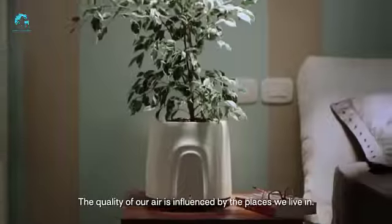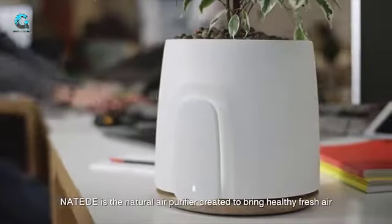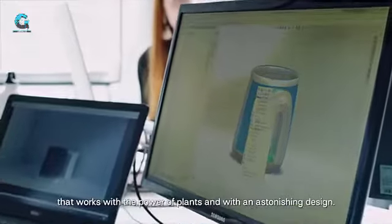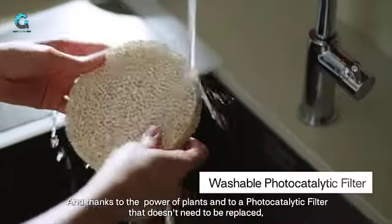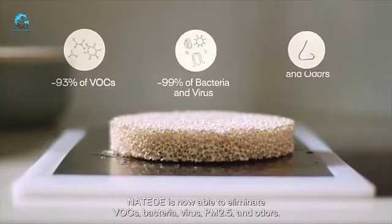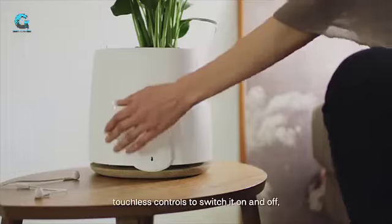Natede is a natural air purifier for any home or office. The purifier has the most advanced sensors, and it leverages a new photocatalytic filter, which doesn't need to be replaced, eliminating waste and extra expenses. Thanks to the combination of the plant with this innovative filter, this air purifier successfully eliminates 93% of volatile organic compounds that are the most dangerous threats to our health.